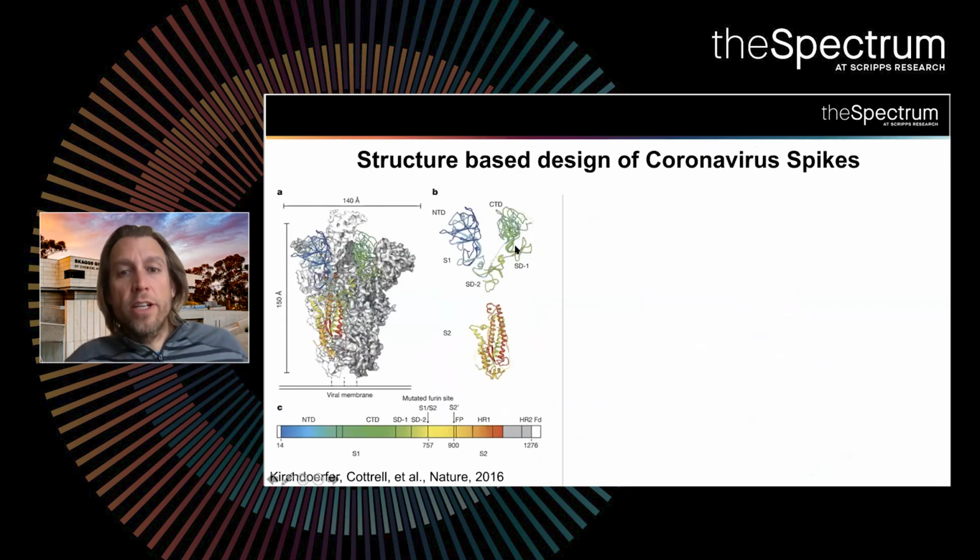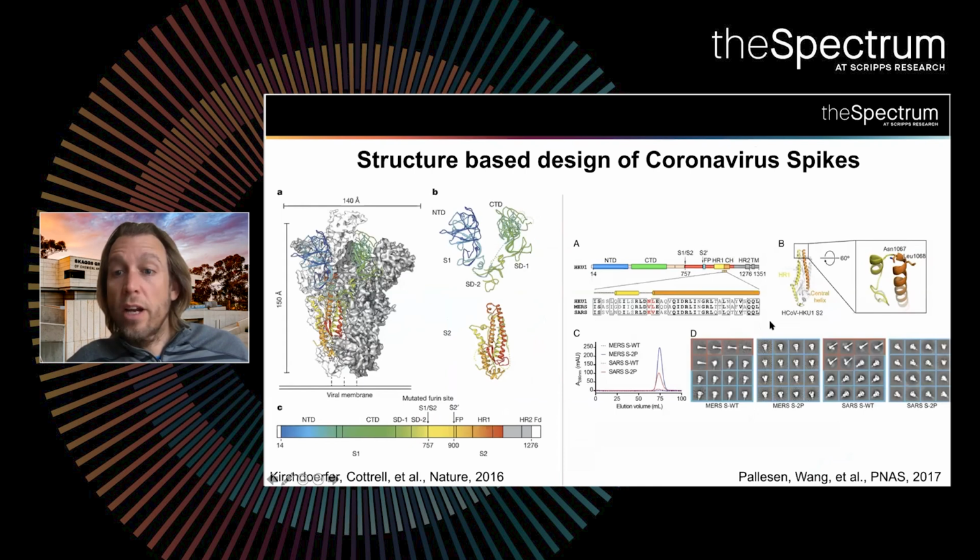And so one of the innovations that came out of my lab, in collaboration with Barney Graham and Jason McLellan, was in 2016, we solved the first structure of a human coronavirus spike. And this is from a seasonal virus called HKU1. And having the structure in hand allowed us to do that structure-based design that I alluded to for HIV and RSV F. So we had a strong basis for the logic of programming this conformation. And what we ultimately did after screening lots of different mutations was to introduce these 2 proline mutations in the fusion machinery. And this was enough to arrest the conformation in the pre-fusion, antigenically desirable form.